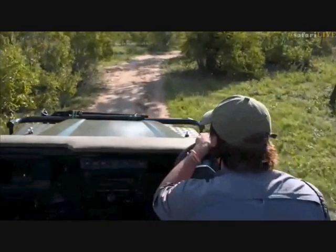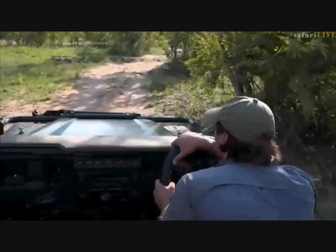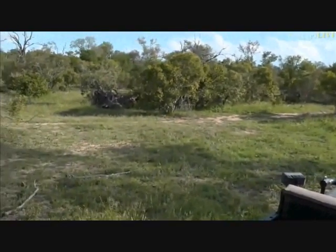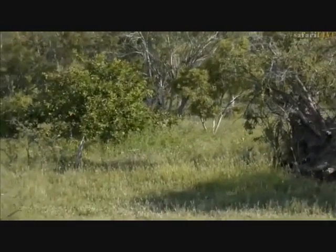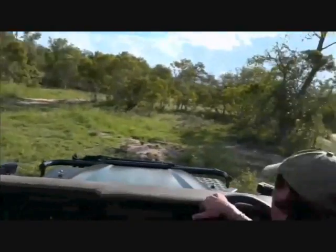So now we're just checking that they're not snoozing in this shade. So this is where they were this morning. Now they can become very flat dogs when it's hot like this. Okay, so we're gonna keep looking for these wild dogs. While we do that, let's go to Stef and some elephant dung.